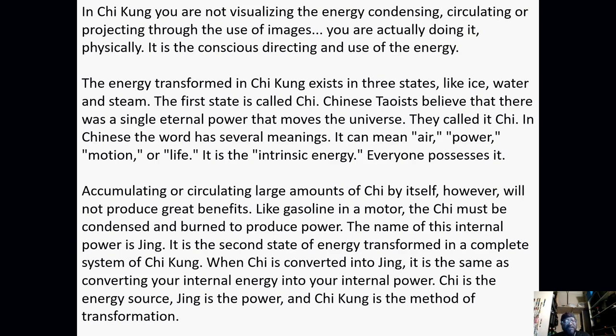So Qi is the energy source. Jin is the power. And Qigong is the method of transformation. All right? I'm going to say that again. Qi is the energy source. Jin is the power. Qigong is the method of transformation.